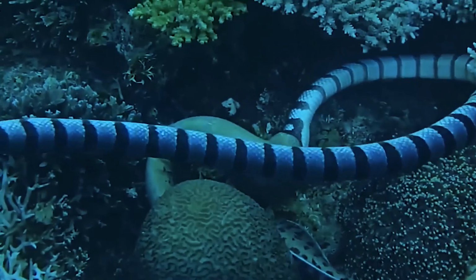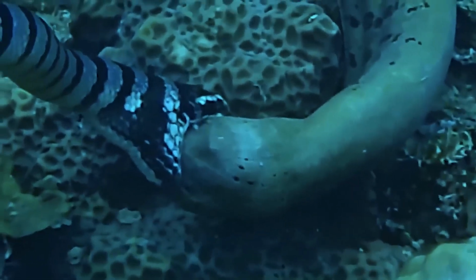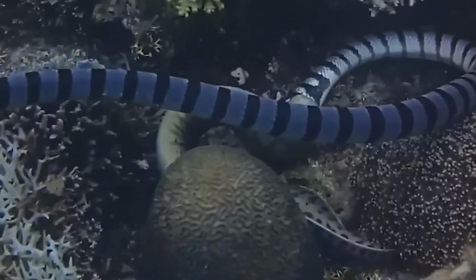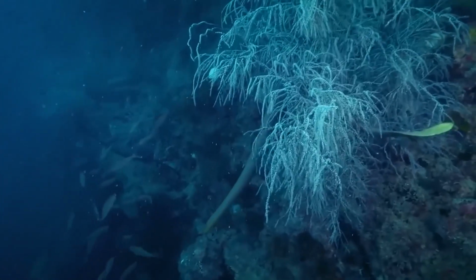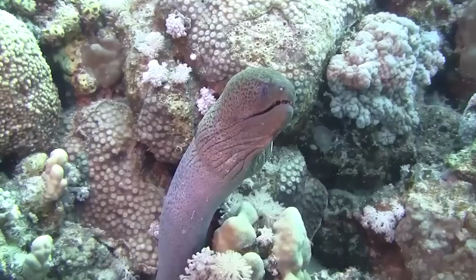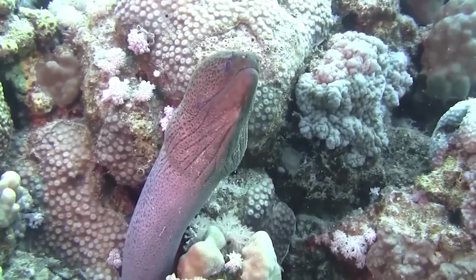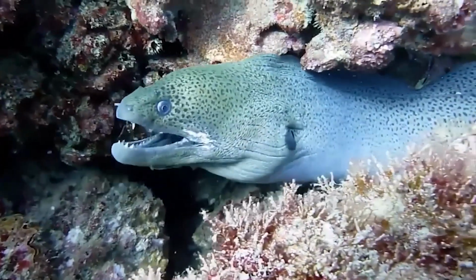The moray eel can no longer hide in the crevices between corals. The snake has tightly clamped onto it and started to swallow. The fish has no strength left to resist. The thing is, sea snakes are the most venomous in the world. Of course, the moray eel didn't know that a small, agile opponent could defeat it with a single light bite.